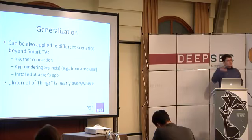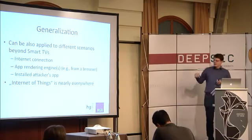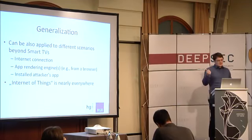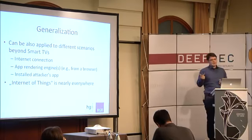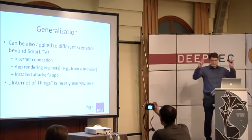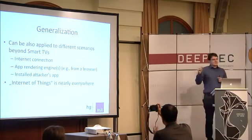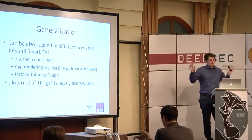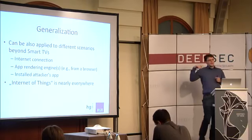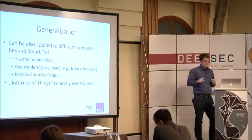For the generalization, on devices where we can transfer the attacks I will present in the next slides, we have a few requirements. First of all, an internet connection, and then an app rendering engine, in our case from a web browser, because this makes sense from the browser security perspective. And last but not least, an attacker's app which is somehow installed on the device. For example, in our case later on, we can plug a USB device into the TV, or we upload a malicious app into the App Store and the victim downloads this app. So there are several ways to do it.